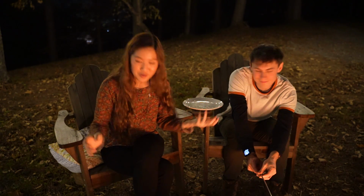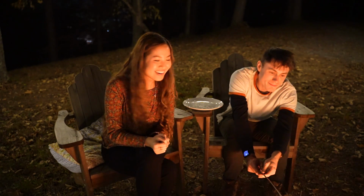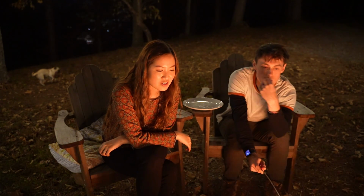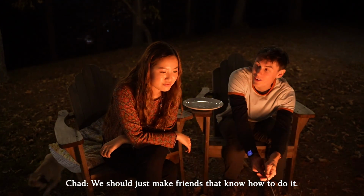or the fiddle. And then we can jam out while we're... Harmonica would be cool. While we're by the campfire. Travel size. That would be my dream. Like, I really want to have campfire songs and just sing and have a good time. You should just make friends that know how to do it.